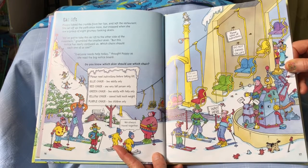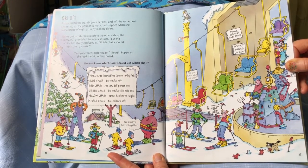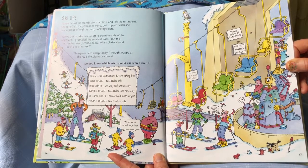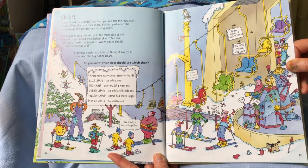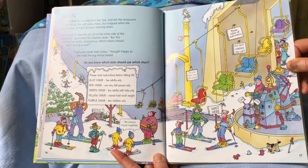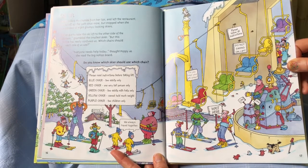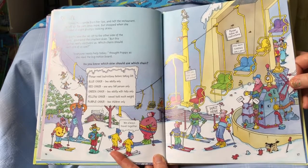Everybody needs a lot of help today, thought Poppy as she read the big notice board. Do you know which skier should use which chair? It's important. Please read instructions before taking lift. Blue chair, 2 adults only. Red chair, 1 very tall person only. Green chair, 2 adults with hats only. Yellow chair, cannot hold much weight. Purple chair, 2 children only. The little ones, we always travel together. Please follow all the instructions. Do not swing on the left. Do you have your ski pass? Wait right here and they'll figure it all out.